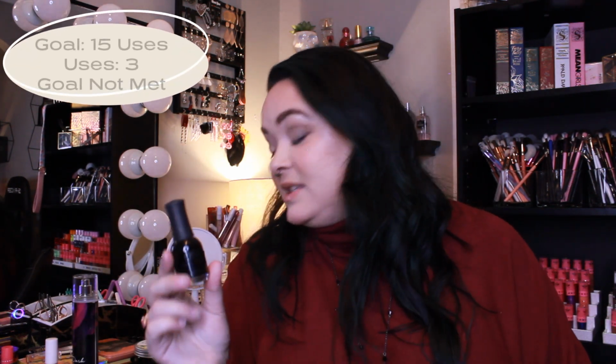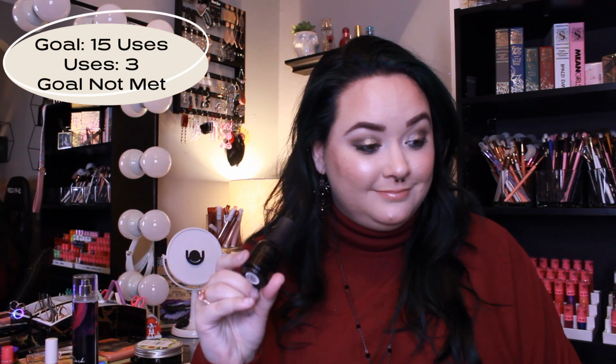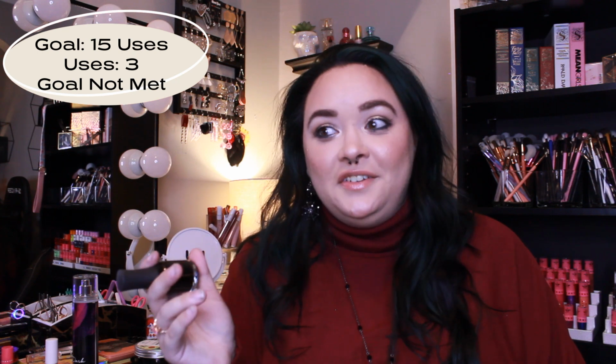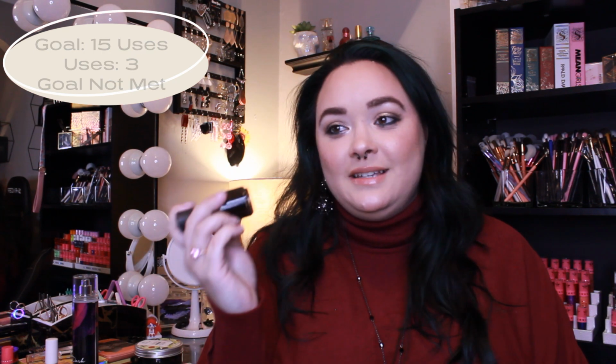Next was Gollum, and I brought in my Orly nail polish in the shade Liquid Vinyl. This is just a black nail polish. My goal was to use this 15 times, and I've used it 3 times. I was really thinking I could have had this done. This should have been an easy one because I wear black nail polish. It's like the only nail polish I wear. I don't know what I did.